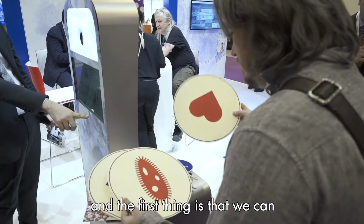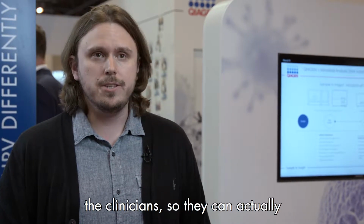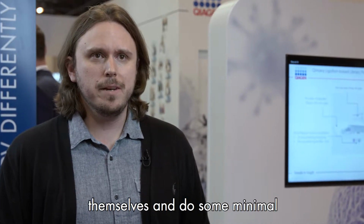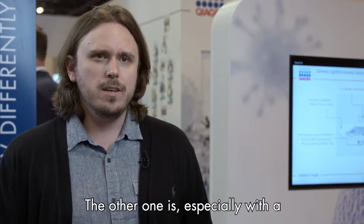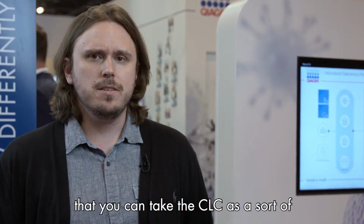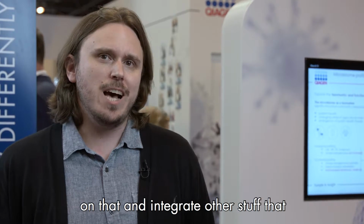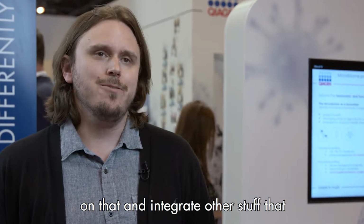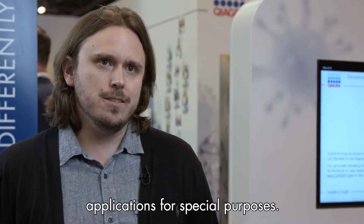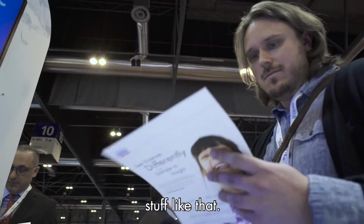There are two things. The first thing is that we can actually put CLC in the hands of the molecular biologists and some of the clinicians, so they can actually go in there and look at their data themselves and do some minimal analysis if they want to. The other one is, especially with the server, where you can integrate external applications, which means that you can take CLC as a base platform, and then you can build on that and integrate other stuff that clinicians come to you and ask for. So we can add bleeding edge applications for special purposes. We can add custom reporting, stuff like that.